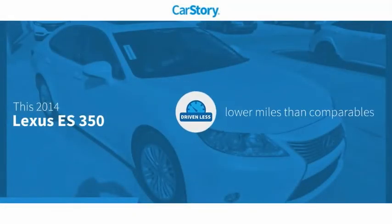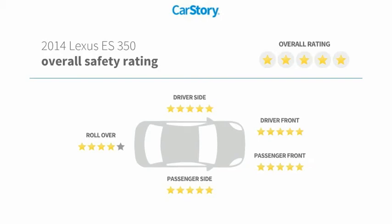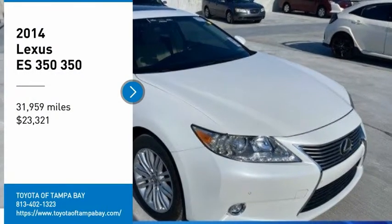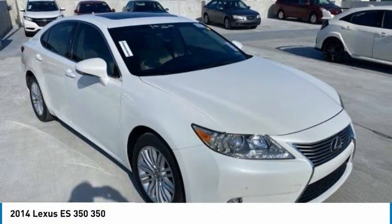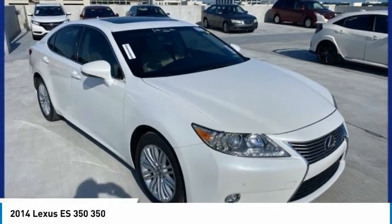Car Story research indicates this vehicle as having lower miles with less wear and tear with these ratings. Take a ride in the 2014 ES350. The Lexus ES350 is a sophisticated combination of distinctive styling, luxury, and smooth performance.